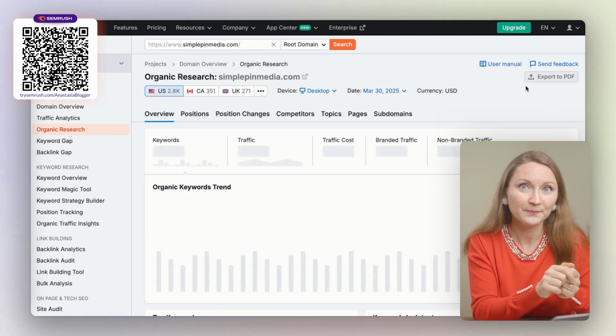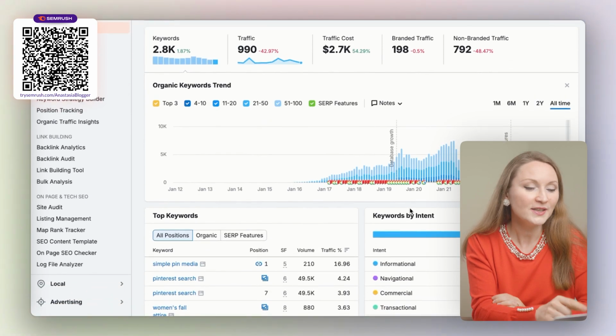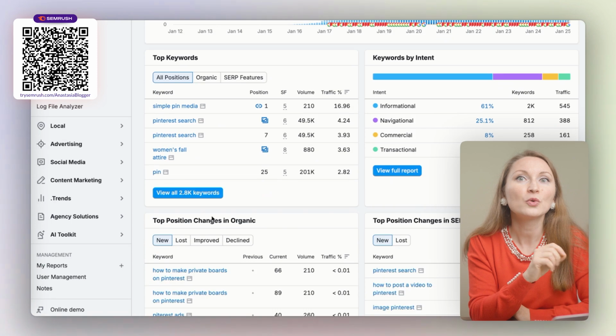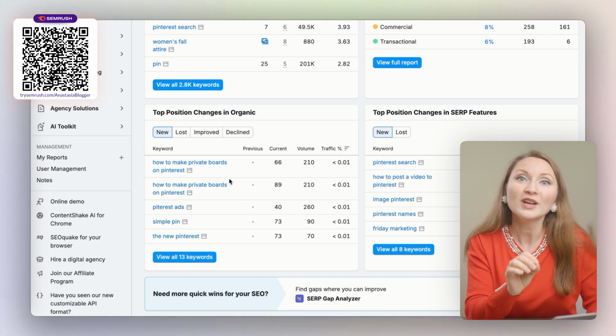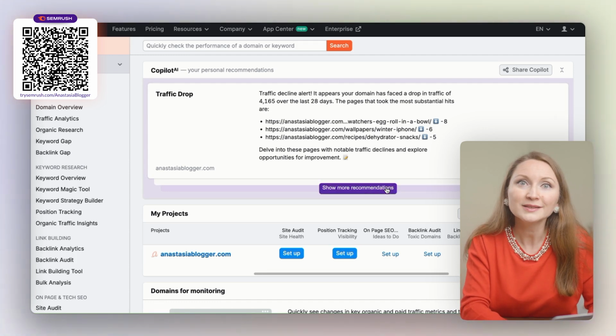The organic research tool allows me to have a peek at a competitor's site to see which keywords are driving their traffic. For example, in the niche of Pinterest marketing, I know that this is a Pinterest management agency and they tend to rank for a lot of keywords in my niche. So I will submit their website and now I can see what are their top keywords. So I personally like to check the recommendations from this Copilot AI feature.